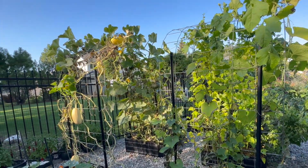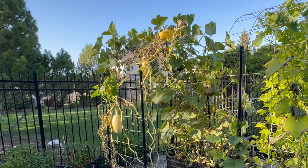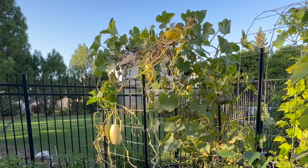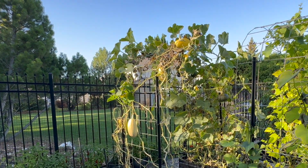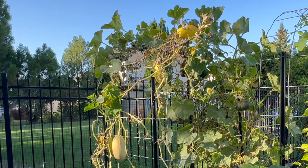Over here are the spaghetti squash plants, which are dying. This is also a sign that the fruits are almost ready for harvest. Judging by the color of the fruits, they are not quite fully ripe yet. I'll harvest them when they are fully ripe or almost ripe, which is when the squash turns yellow.